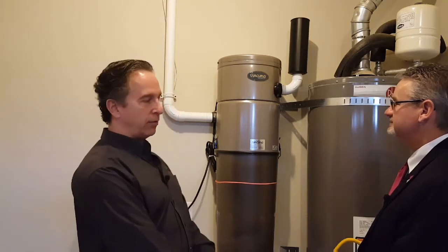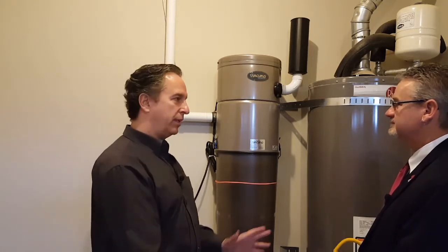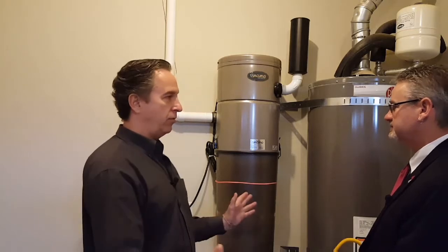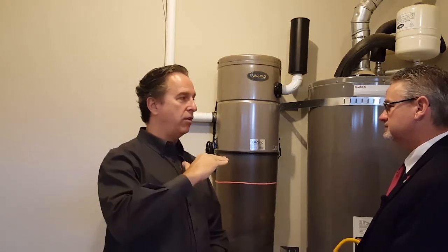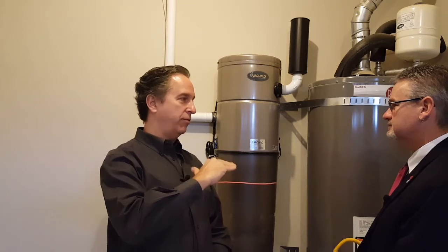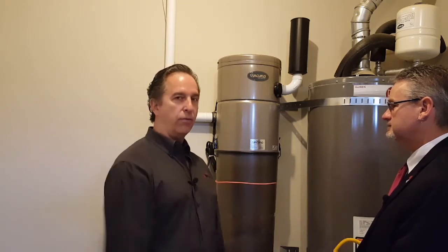There's a lower level. We would have liked to have gotten to the lower level, but this is a model home, so we kind of made some compromises. But normally we put these in 3-level homes. I've done this a couple times, where after we're done installing the system, no wall repair needed.